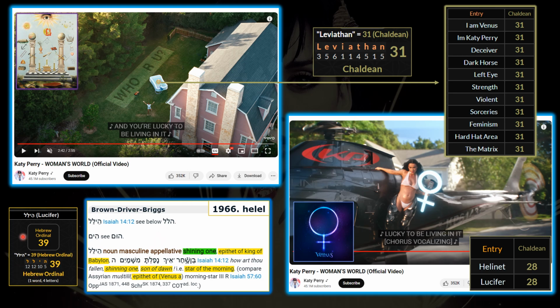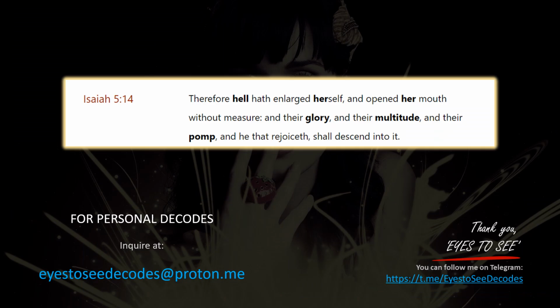And here's the Hebrew spelling for Lucifer, Hillel. We'll see it here. Those are the Hebrew letters that spell Hillel, which is number 1966 in Strong's Concordance. And this is the final slide. And I'm going to leave you with this verse from Isaiah 5:14. It says, "Therefore hell hath enlarged herself and opened her mouth without measure, and their glory and their multitude and their pomp, and he that rejoiceth shall descend into it." So you can see here that it's referencing hell as female, as hell hath enlarged herself, and it's talking about that female energy to pierce.